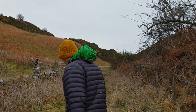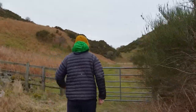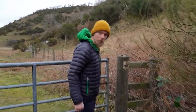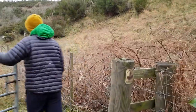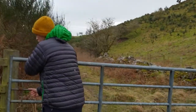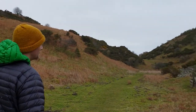If we go and have a look, once you get to here, it's a permissive footpath up to here, and then we're on to access land. So we can go more or less wherever we want, as long as we're this side of the gate. And then after hours and hours of searching last time, it seems it was a little unnecessary.